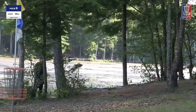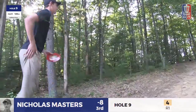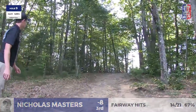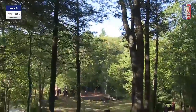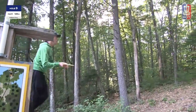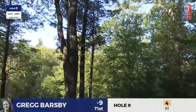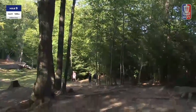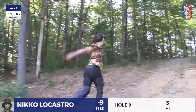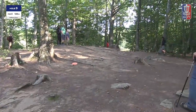Slam dunk by Wysocki. He's going to move on with a par. And here's a birdie by Barsby. We're moving on to hole 10. Great looking forehand coming over the hillside by Nicholas. Nikko's asking for it to stay straight. It should be on top of the hill.